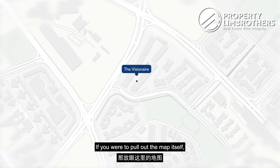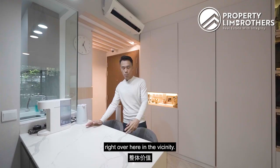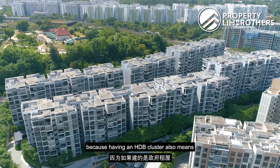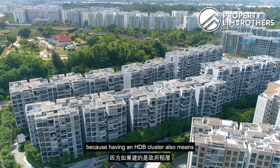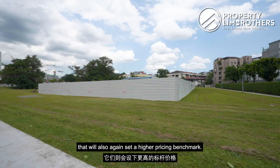If you pull out the map itself, you'll also notice that there are two empty ends. All these are currently zoned as residential. This will definitely boost the entire value in the vicinity, be it an HDB cluster or a private condo cluster, because having an HDB cluster also means that you have a potential buyer's pool. Alternatively, if it is going to be designated as an EC plot or a private condo plot, that will also set a higher pricing benchmark.